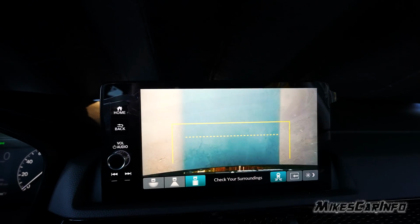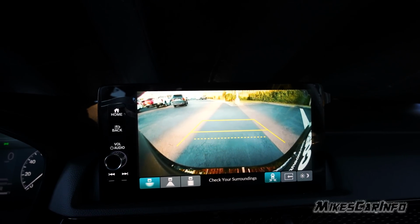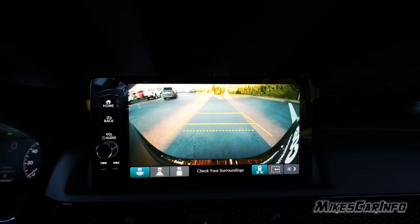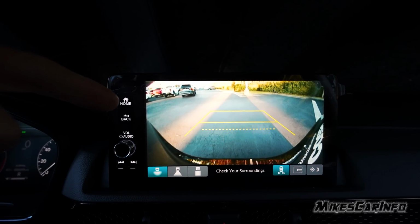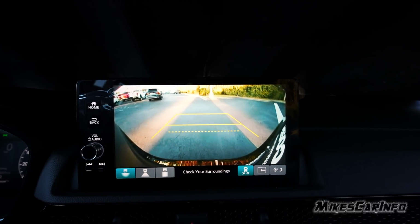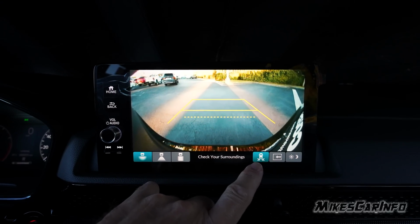And then this is a top-down view. So there's different views there. I've gotten accustomed to this one. It really gives me certainty when I'm backing up, especially out of a parking spot or whatever. Because my vehicle doesn't have the blind spot, the rear cross traffic alert system. So having this view really helps out with seeing behind when backing up. But also in this particular case, this one does have the blind spot detection. You can turn that feature on or off here.